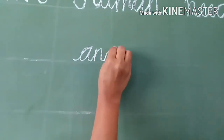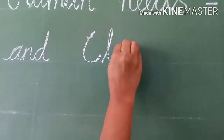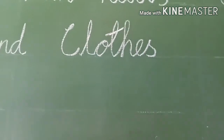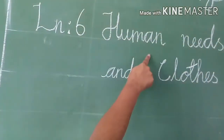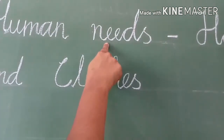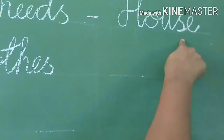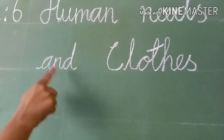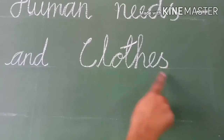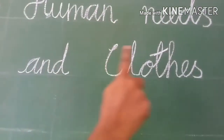Write the next line, and A, N, D, and one finger space again, clothes. Here C in capital, L, O, T, H, E, S, clothes. Right, children? So what is the lesson number? Lesson 6, human needs, house and clothes. Right, children?